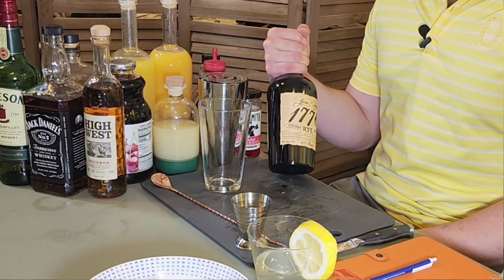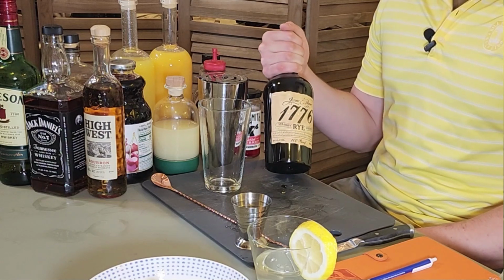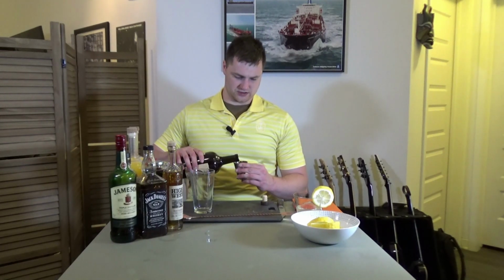It's very citrus. What proof is Jameson? Jameson's only 80 proof. That makes me think this would be better with something higher proof. Currently, the highest proof whiskey that I own is this bottle of 100 proof 1776 rye by James E. Pepper. I've never actually tasted this. I'm not brave enough to drink this like it's Jack Daniel's. I like that a lot. I want to try to make this drink again with this and see if it makes a difference then.